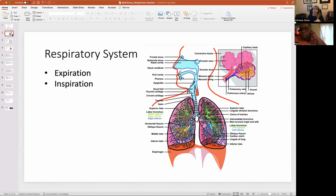Now the trachea, as you know, leads into the bronchi, which is like an upside down tree. If you look at it, it's like an upside down tree. So you have the trachea as the trunk of the tree, and then it branches out into the bronchi, which is plural for bronchus. Bronchus right, bronchus left, bronchi plural. And then you have your little bronchioles. That's how it stretches out to share the oxygen in the lungs.